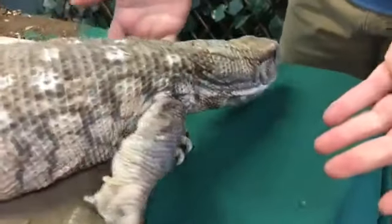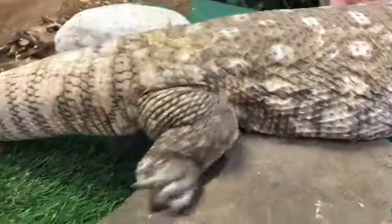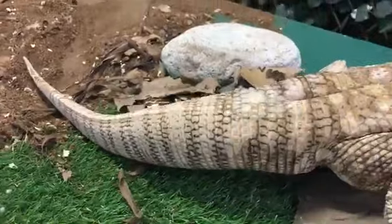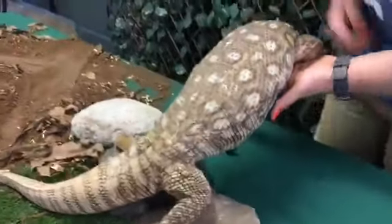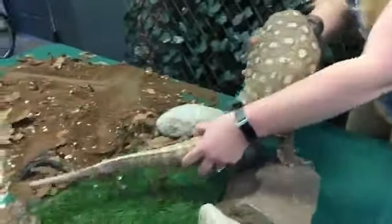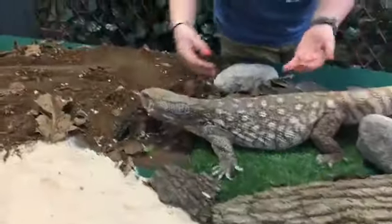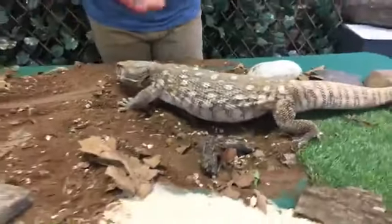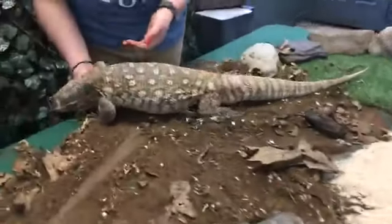But the pet trade is the number one reason, and unfortunately, Savannah monitors don't have a very high success rate of surviving very long as a pet. Many of them don't make it past their second birthday, so they can be kind of tricky to take good care of. If you imagine living in an African savanna, they need that space, they need lots of heat, they need a proper diet, so it can be pretty tricky to take good care of this type of lizard. So it's important to always know exactly what you're getting into when you decide to bring an animal home.